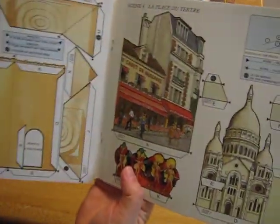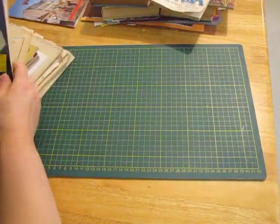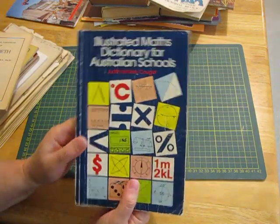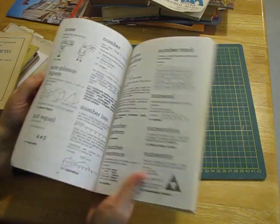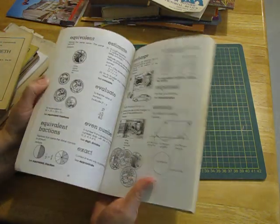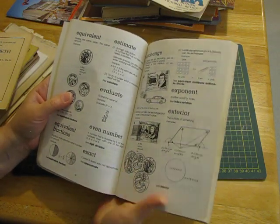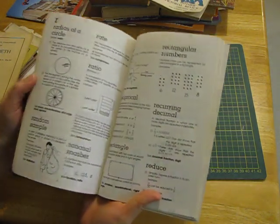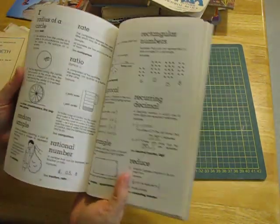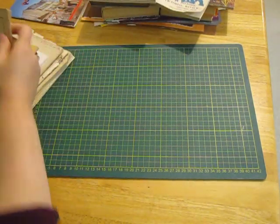Yes. See what I can do with that sometime. Illustrated Maths Dictionary for Australian Schools. Thought that some pages in this will be really great for one of the journals I'm planning to make soon. It's a masculine themed journal, and the gentleman that it's going to be used by used to be an accountant. And I thought maybe I can cut out some little bits and put them on some cards, embellish some pockets and that. It might add a bit of interest for him.